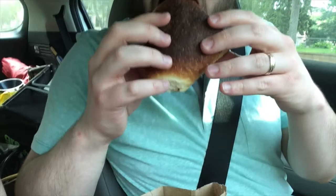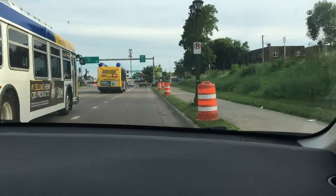Let me try and get the cheese. Let's try and get the inside. It's a bit more of a fluffy kind of croissant. That's yummy. I don't think I got much of the cheese in that first go. It's got a strong flavor. Oh yeah, that definitely got the tang of the goat cheese. This is really yummy though. Oh yeah, it's a tasty croissant. Okay, so we're going to finish that up and then we're going to head over to Moto E and I'll show you what we did.